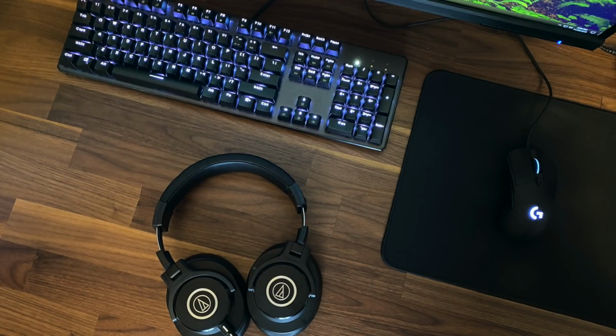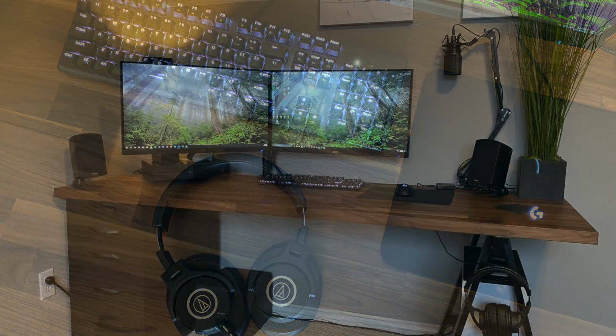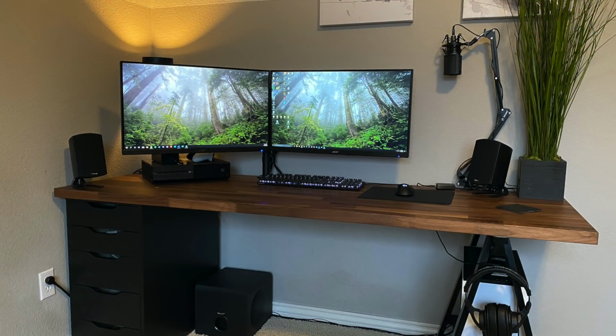Then moving right along to his peripherals, that keyboard is the TechWear Phantom in the full size, with Logitech G403 mouse, and his headphones, Audio-Technica ATH M40X. That's hooked up to the FiiO E10K USB amp and DAC. Then also for audio on his desk, you can see on both sides for his speakers, they're the Klipsch ProMedia 2.1 speakers. Klipsch, however you want to say it.